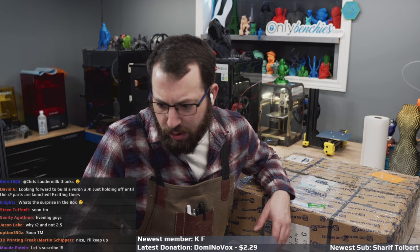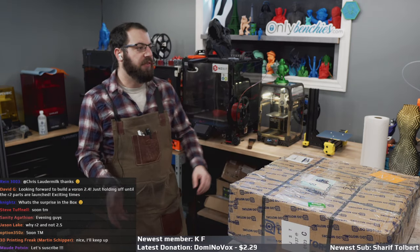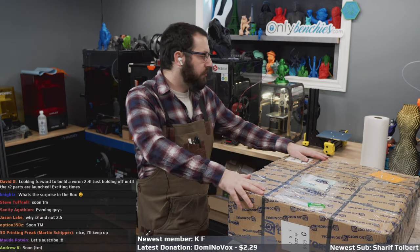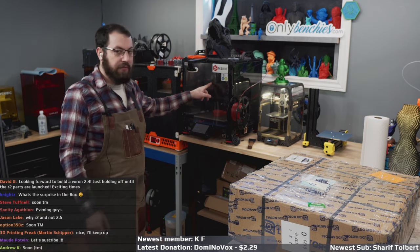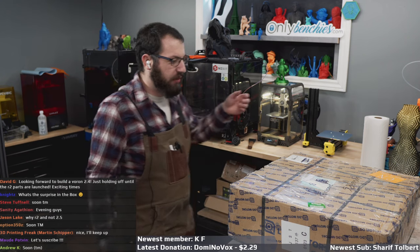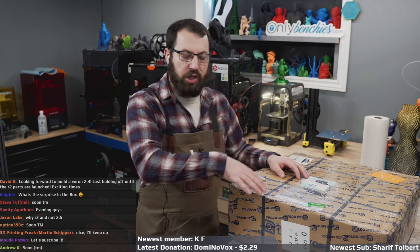Okay. Why R2 and not 2.5? Because it's still 2.4. If you look at the designs, the changes between V2, 2.1, 2.2, and 2.4 were pretty big changes. Once this is built and these two are side by side, this is a 2.4 from 3 months before release. Side by side, most people won't be able to tell much of the difference. Really, the only big change is the gantry is now MGN 12 instead of dual MGN 9.